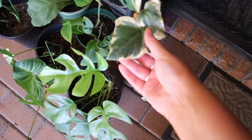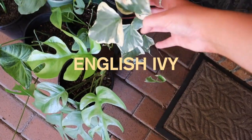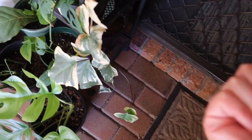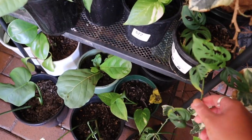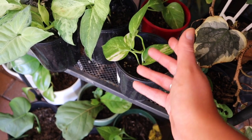On the next shelf, I have this other vine plant. These are pretty cool, very low maintenance. Like, yeah, it's a pretty hardy plant. I don't do too much to it. Got a little Swiss cheese propagation, and this is where all my propagations start out after I've propagated them.